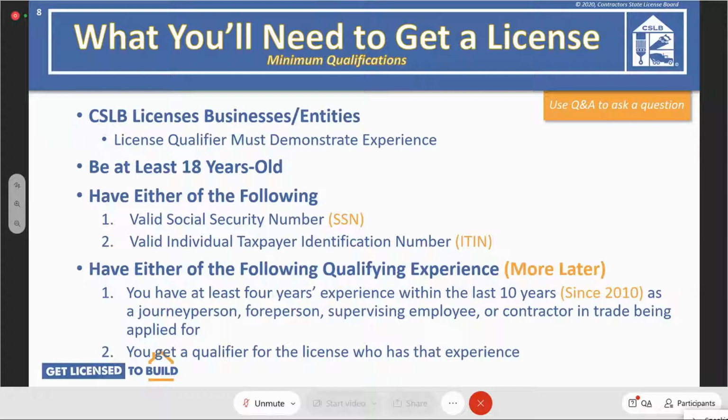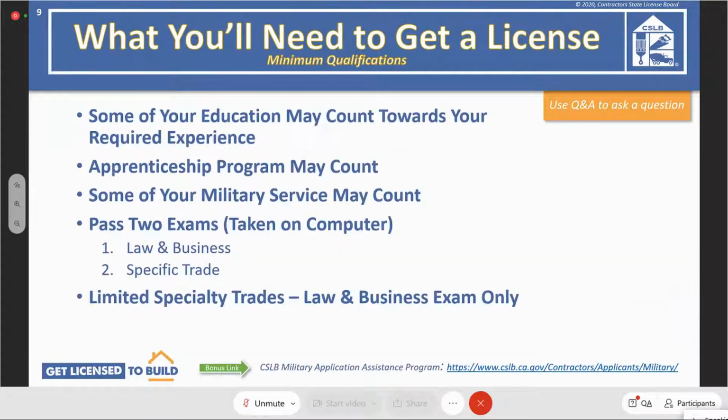And we'll spend a lot of time talking about how you demonstrate the experience on your application in just a few minutes. In some cases, a college education, either a bachelor's or an associate's degree, may count towards meeting some of the experience requirements. If you have a 4-year degree in a construction-related field, for example, a number of state universities offer a construction management program, having that type of degree may give you the maximum 3 years education in lieu of work experience. In this situation, you'll have to have the additional 12 months of field experience to meet the minimum of 4-year work experience required within the last 10 years.